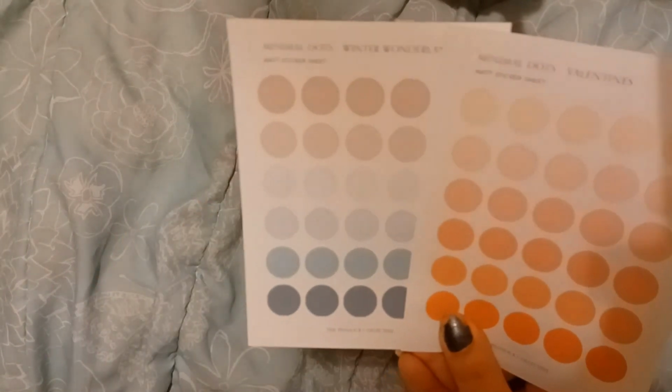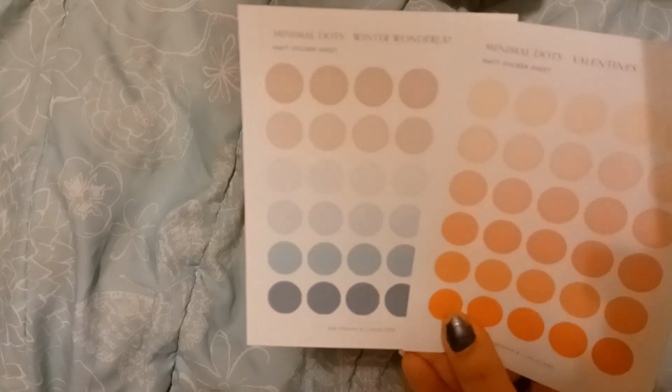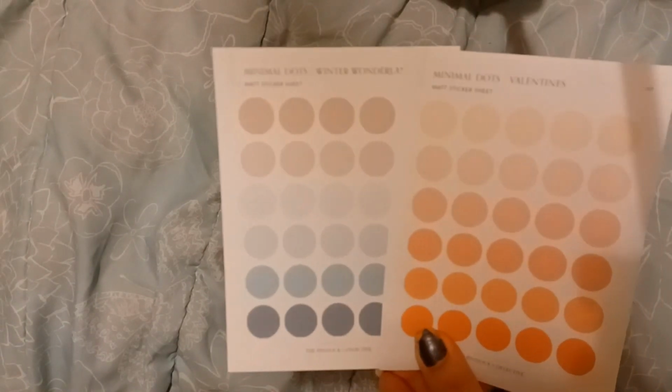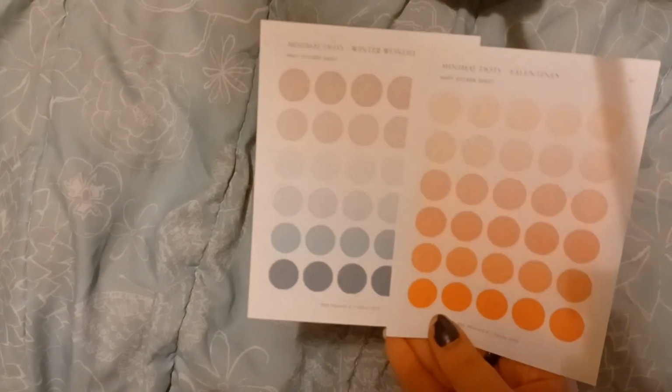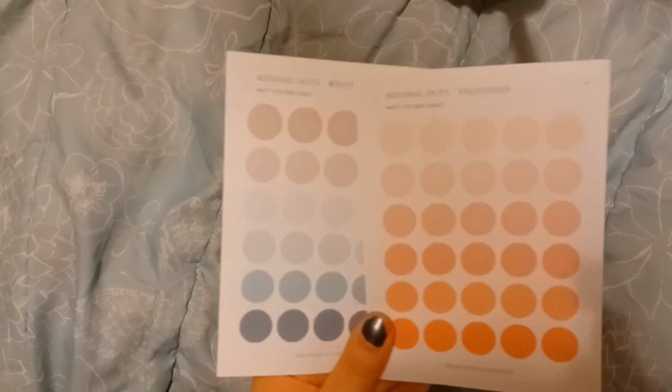I'm not 100% sure what they would work for, but I mean, they'd be good for maybe numbering something. I'm not going to complain. They're a very pretty color, and I'm sure I can find something to use them for.